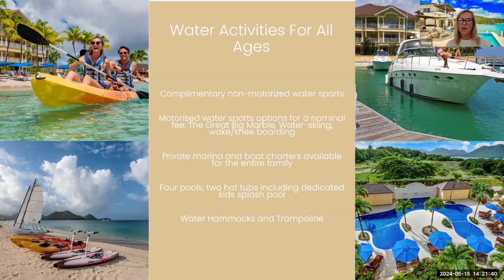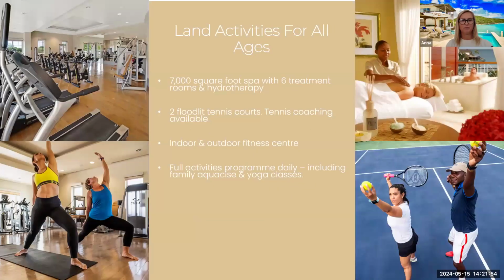We've got the private marina, and we can offer boat charters directly from our marina. It is completely private, so only guests that are staying or who own a villa suite there will be using the marina. We also have 4 pools, including our kids pool and our activities pool, which you can see in the picture at the bottom.